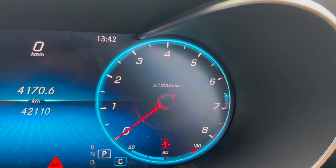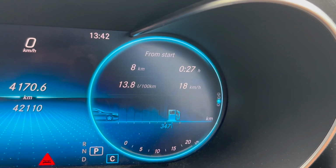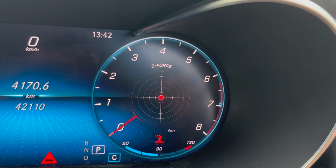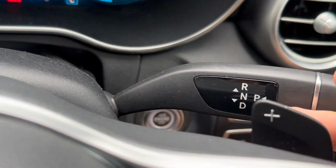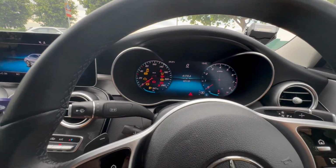If I want to change, I can just scroll down. I can see quite a lot of other information about the car itself. That's one thing I really like. And you can see the G-force itself, which is quite amazing, which I don't think other cars have. That's one thing I really like about this car. And also you got the pedal shifter, which I also just noticed, which I didn't know this car has.